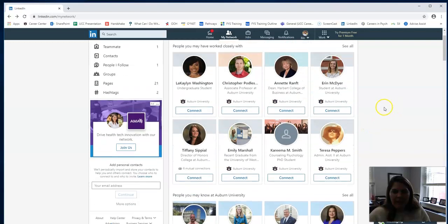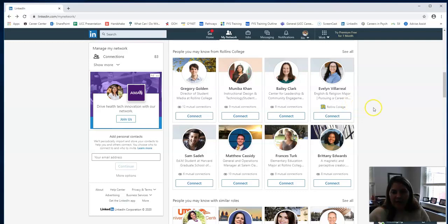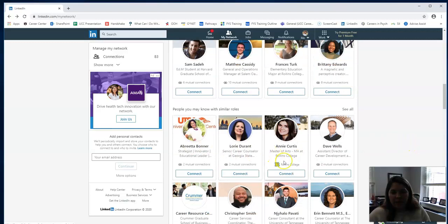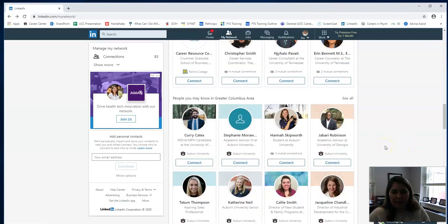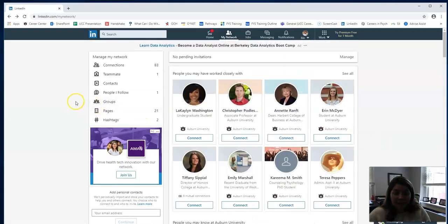And you can see that it kind of populates people that I may know based on what I've included in my profile. So you can see there's connections here for Auburn, there's connections from my college that I graduated from, that kind of thing, right? So you can add people that way and then start chatting, asking them anything, really. You can look at their profile. If they've worked somewhere that you are potentially interested in working, you can ask them about that. What was their experience, what was the experience post-graduation and finding a job and all that kind of stuff.